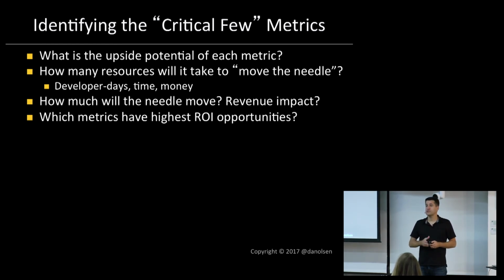How many resources is it going to take to move that needle on the gauge, right? And based on moving the needle this much, we know from the equation of the business it's going to have this much of a revenue impact. And you want to say, okay, great, let's look across all these metrics, which one's going to offer the highest ROI opportunity? And when you do this, you typically end up with one of 3 scenarios for each metric.